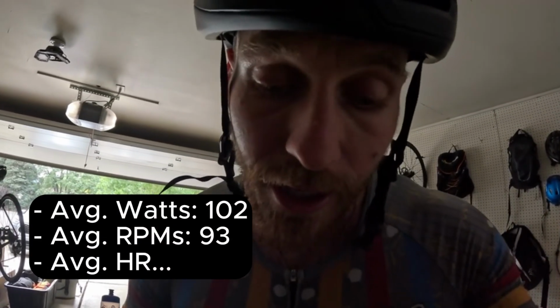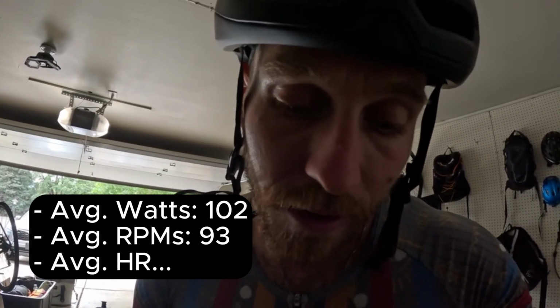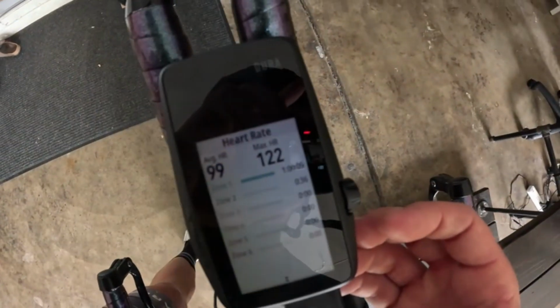Average power, 102, smooth. Average cadence, 93, love it. Got that neuromuscular training, that technique development. Now for the moneymaker, here we go. Average heart rate, 99. Boom, nailed it. Was able to work in a little bit of drill work with the single leg drills, that high cadence neuromuscular development. Successful recovery ride on the mission of being set up for success next week. Let's go.